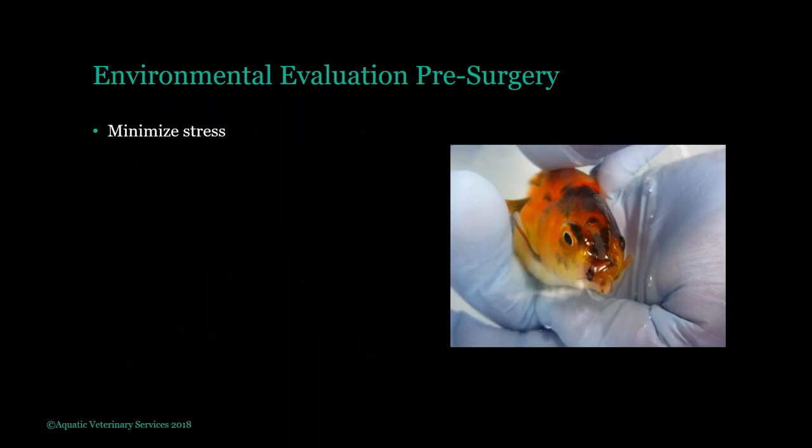So certainly, before we even consider surgery, we want to consider the environment and make sure that these fish are going to be in a low-stress environment coming out of surgery. So how do we minimize stress? Well, certainly, hopefully, you've heard before me mention water quality. Water quality is the most important factor that plays into fish health. And you, as owners, it is one of the key factors that can influence how good your water quality is. So good water quality will certainly decrease the stress for a fish that's undergoing a surgical procedure.